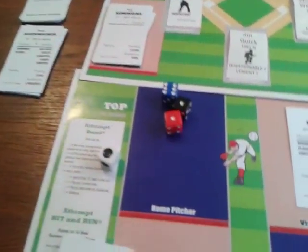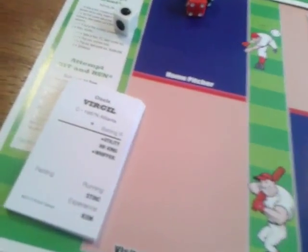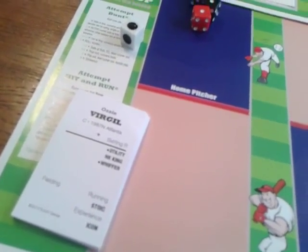On this first at-bat, it is a 1-1-6. Is he fresh? Yes, he is. It's a strikeout. So Puleo strikes out Chris Speier for out number 1, and that will bring up Matt Williams.